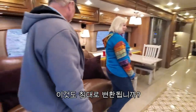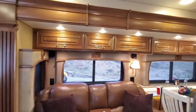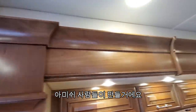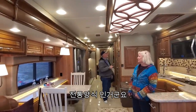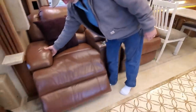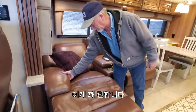What about here? Is this one a converted bed too? You got the electric shut off, but they're loungers. Wow, look at this. It's real solid wood. They said the Amish make a lot of that wood. Amish people made this. So it's like traditional style. Yeah, well, they work in the warehouse. Recline. These are pretty good. These are pretty comfortable.